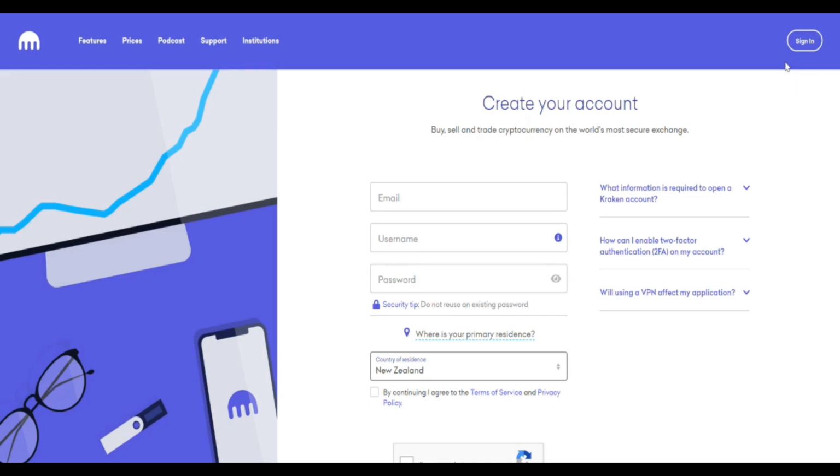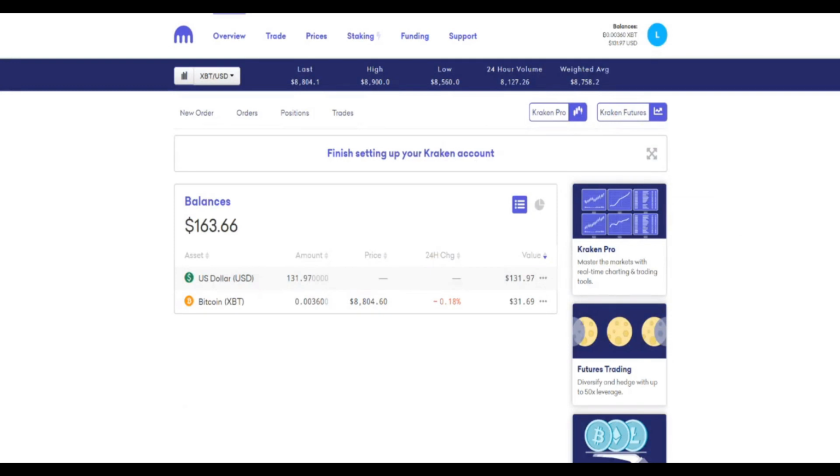Now that you have created your account, you will be asked to set up two-factor authentication. This is absolutely an essential security step beyond your password. So you're going to need to download the Google Authenticator app onto your smartphone. And once you have completed this simple step, then you will need to verify your account by providing your identity, proof of address, and other details.